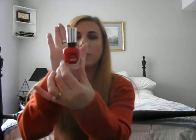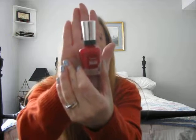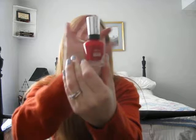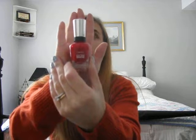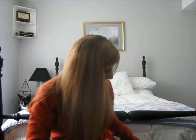This is a nice red color, and this is Red My Lips. It's also a Sally Hansen brand. I love this color for winter, for Christmas, for any time of the year. I think you can wear a red one.